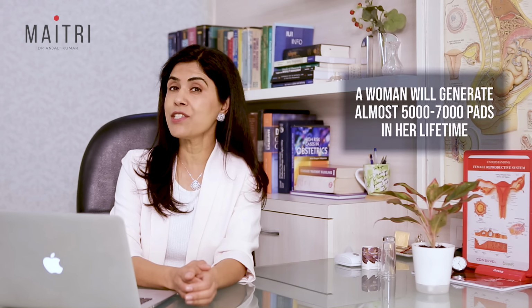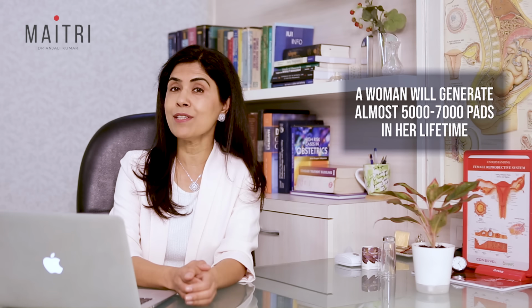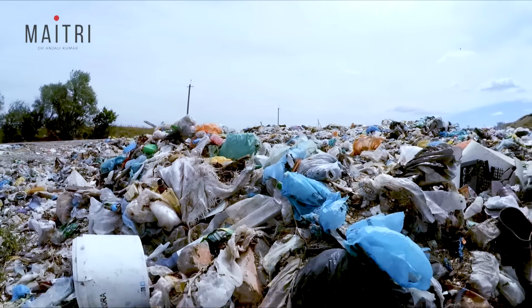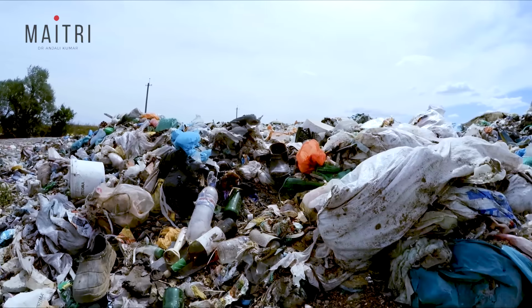From the time a girl starts having periods, that's menarche, to the time she finishes her periods, which is menopause, a woman has about 400 to 500 periods in her lifetime. If she uses on an average about 12 pads per cycle, she generates almost 5,000 to 7,000 pads in her lifetime. A pad or a tampon takes about 500 years to completely decompose. So imagine the environmental footprint we are generating by using sanitary pads.